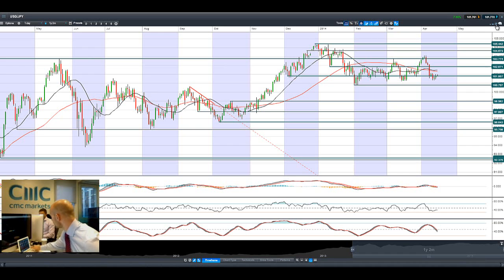I've actually been looking at a lot of the charts intraday. There's been some quite interesting movements overnight on some of the other FX pairs, which we'll come back to in a little second as well.